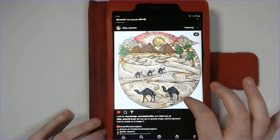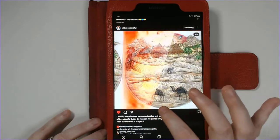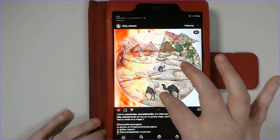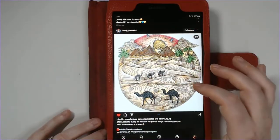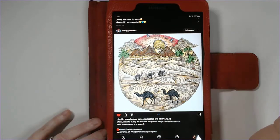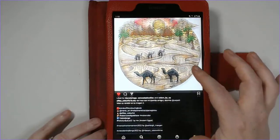Oh, this was a buddy color. Oh, I like that, the split. It's like Spicy Cat Colors does. I need to try that. I like this one as well. I love the sunset back here, or sunrise, I guess. Could be one or the other. Very cool.